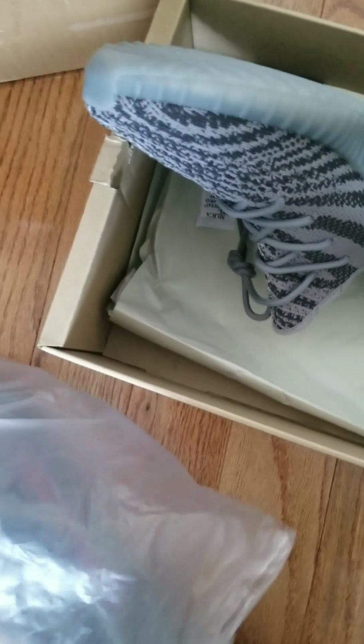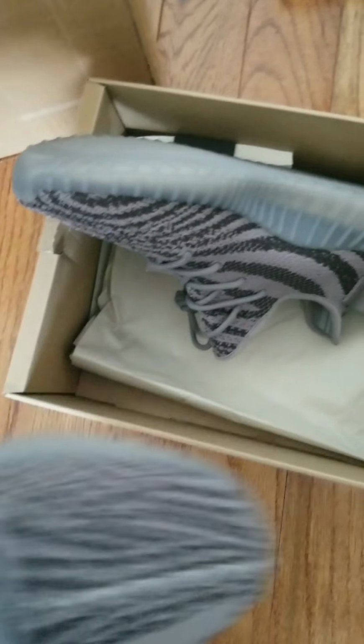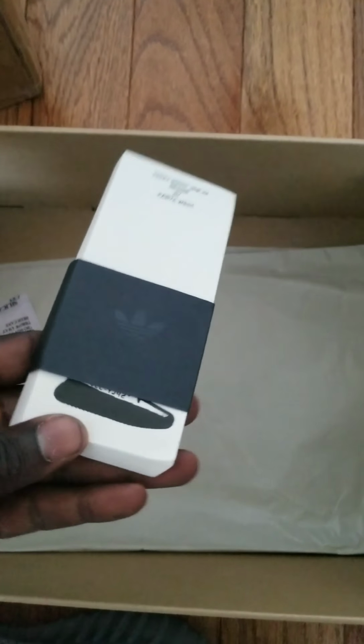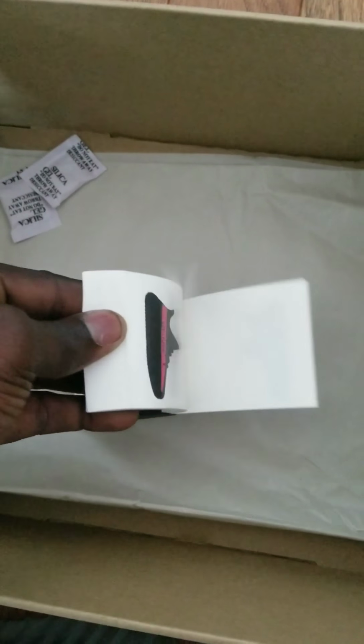Here we go right here. Got them, came in a bag. Pretty dope. In the bag. Sit right here, all detailed. Pretty nice, like it. Got this, came with the little things right here. It's pretty dope too. My bad, here we go. They all came right here, here it is.